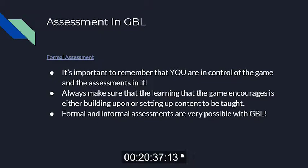So with assessment in game-based learning, you want to make sure you're able to assess it, because especially for your administrators, they want to see something from this. They don't want to just walk into your classroom and see all the kids playing Catan and say, what are they learning about? So you have to have some hard assessment feedback that you're able to get from these. You have to think about that really carefully before you introduce it to your kids.